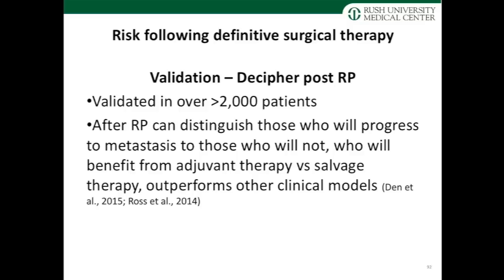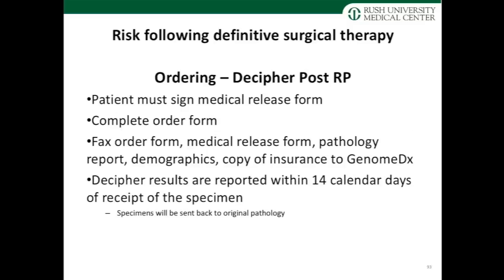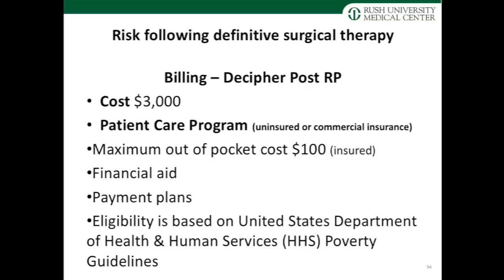Here's some validation for Decipher. Patient must sign medical release form. You're going to complete that form with all of their path report demographics, send that into GenomeDX. The results will come back to you within 14 calendar days, and they always send the specimen back to the original pathology department. The cost is $3,000.